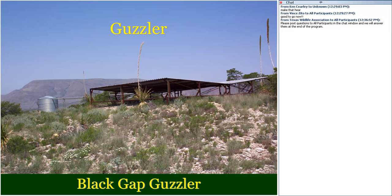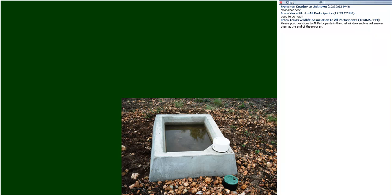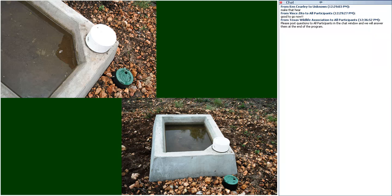It was first designed and installed back in the 60s or 70s for mule deer on the Black Gap WMA. This one is actually pictured on the Elephant Mountain. But then the water is piped from the tanks down to a small ground level drinker, as you see pictured here, to reduce evaporation. Here's another style of commercial drinker where the float valve is encased in the side, built into the side of the drinker.